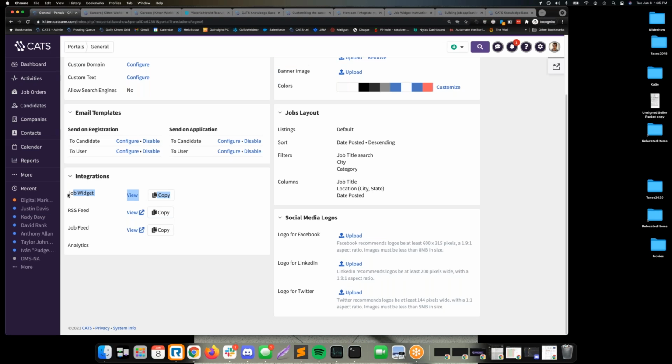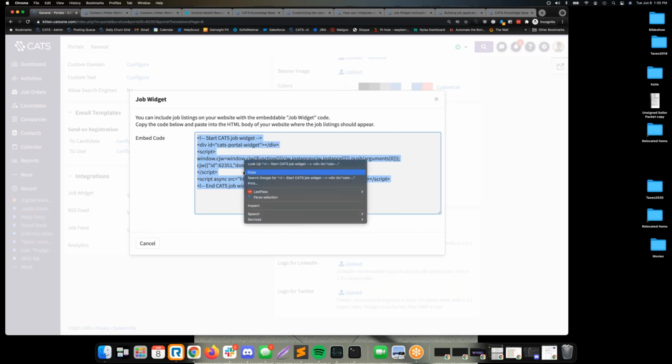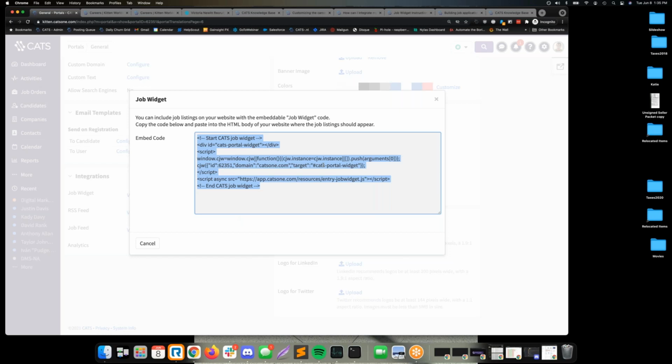There's a section right here where it says the job widget, and we'll give you the code for that. So essentially take that code, copy it, paste it into the source code of your company website, and that'll start to appear.